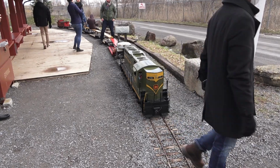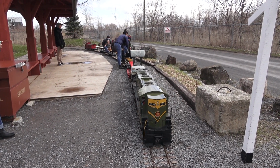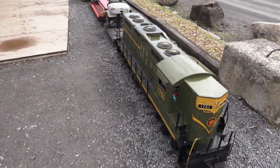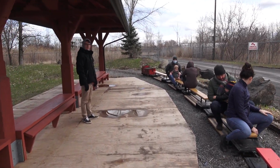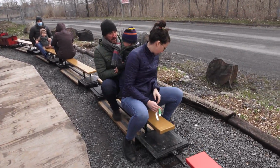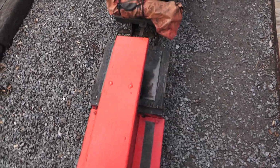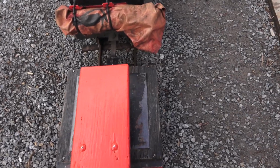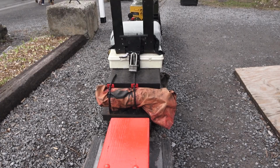Yeah, was that fun? This is so cool. All done. Was that fun? We got literally a big model train here that we'll actually be able to ride on. This is very different from anything I've ever seen before. I'm going to sit here. Very low to the ground.